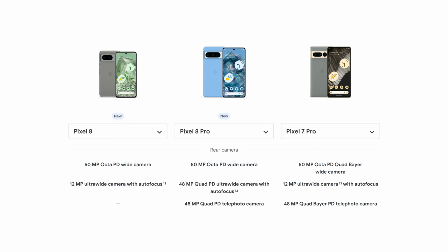48 megapixel 5x telephoto. And finally, this year's Pixel 8 Pro has the same main specs for its three cameras as the Pixel 7 Pro, with the exception of a resolution bump to the ultra-wide going from 12 megapixels to 48 megapixels. The main things to know here are the following. The Pixel 8 has great main and ultra-wide cameras, but doesn't have a telephoto lens. The Pixel 7 Pro still has excellent cameras compared to this year's phones, and every camera on the Pixel 8 Pro is technically upgraded over the 7 Pro, but not to an extent that I'd say justifies the price increase.